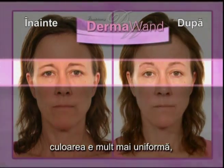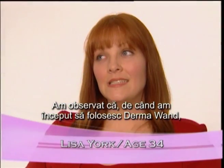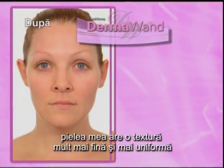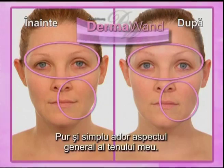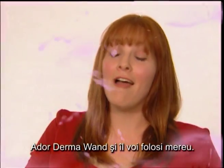I've been using the Derma Wand for 18 days and I've noticed that my skin is softer, the color is much more even and my lines aren't as deep as they used to be. I've noticed that my skin, ever since I started using the Derma Wand, is maybe more of an overall smooth texture. And I love the fact that some of my nose-to-mouth lines have diminished. I just love the overall appearance of my skin. I love the Derma Wand, and I'm going to use this forever.